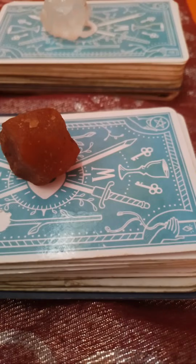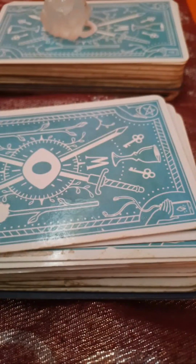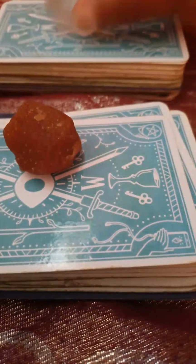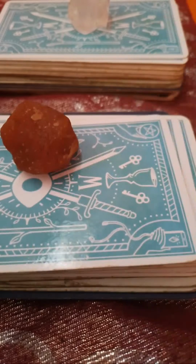So pile number 1 is represented by the red root chakra stone. I had to think for a moment there. And pile number 2 is represented by the clear quartz stone. Absolutely beautiful. Now you can choose both piles if you want to get more messages, or you can choose one pile. I'm going to give you a moment to choose.